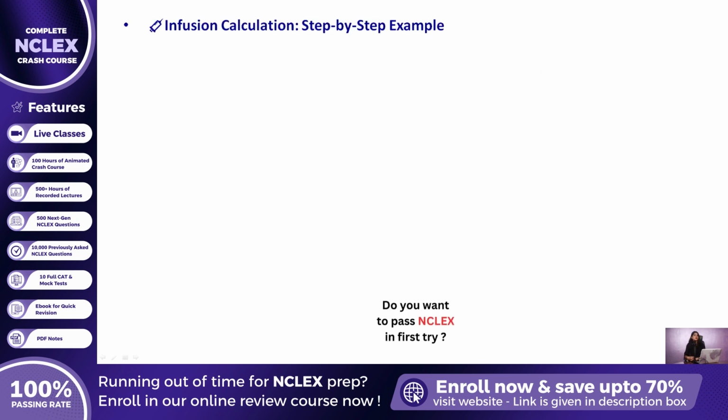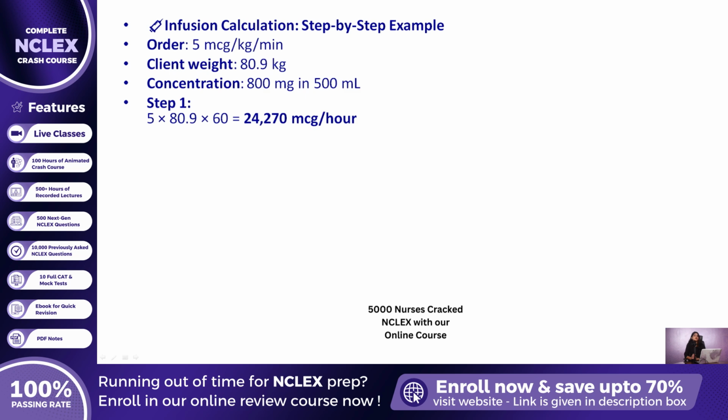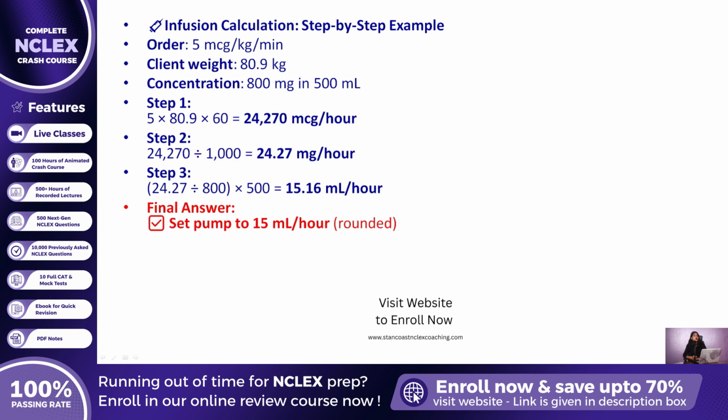First, calculate the total dose per hour by multiplying 5 micrograms times 80.9 kilograms times 60 minutes, which equals 24,270 micrograms per hour. Then convert micrograms to milligrams. 24,270 divided by 1,000 gives us 24.27 milligrams per hour. Now apply the infusion formula. 24.27 divided by 800, then multiplied by 500. That equals 15.16 milliliters per hour. Rounding to the nearest whole number, the nurse should set the pump to deliver 15 milliliters per hour, ensuring accurate and safe drug administration.